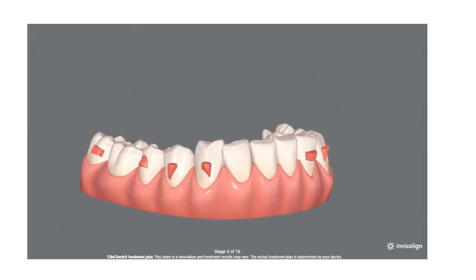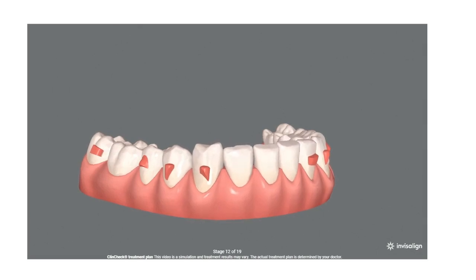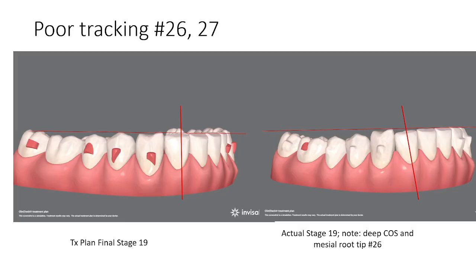So this is the ClinCheck. What's the problem here? We have really good curve of speed correction. Anybody tell me what the problem is? You're doing two movements at the same time? That's part of it. But what's the other problem? No attachments on the lower right lateral incisor. So that's what was prescribed on the left. That's what number 19 should have looked like, and that's actually what 19 looked like.